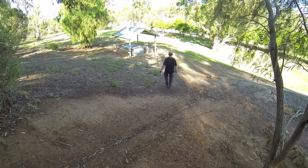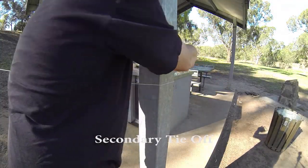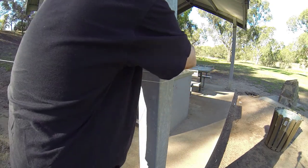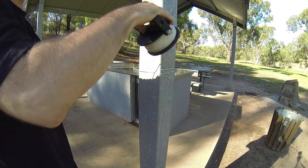Then deploy the line on your descent towards your secondary tie-off. As you're going, make sure to put a little bit of pressure on the reel itself. This prevents the line from getting slack and keeps it taut the whole time. When you've got into the entrance of the cave, either just inside or outside, you can do your secondary tie-off, and it can be any tie-off, but basically it can't come undone.